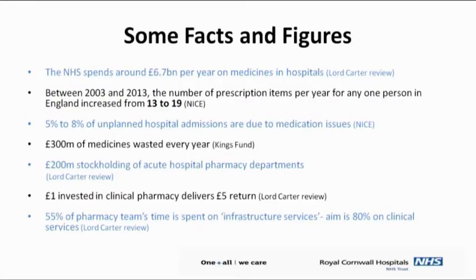So before I plough into the whole GS1 thing, just a bit of background and some context around medicines and pharmacy in the NHS. In the hospital sector, last year we spent £6.7 billion of our money on medicines in hospital, and that's going up at 15% a year. In the 10 years between 2003 and 2013, the average number of prescription items per person in England went up from 13 to 19 per person. So we have a massive cost pressure here with medicines.